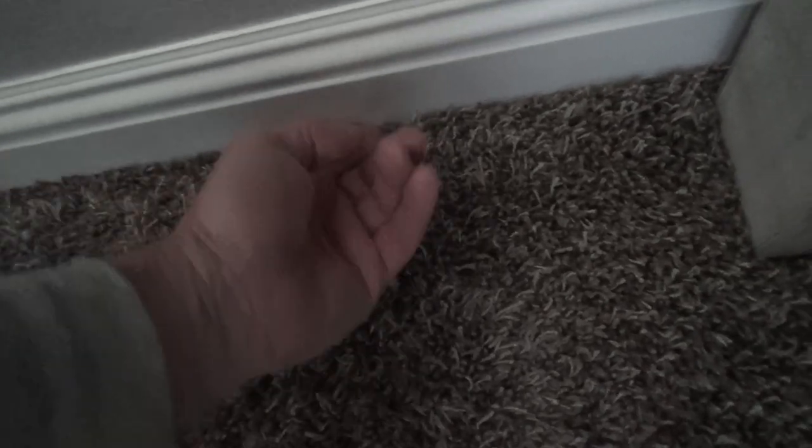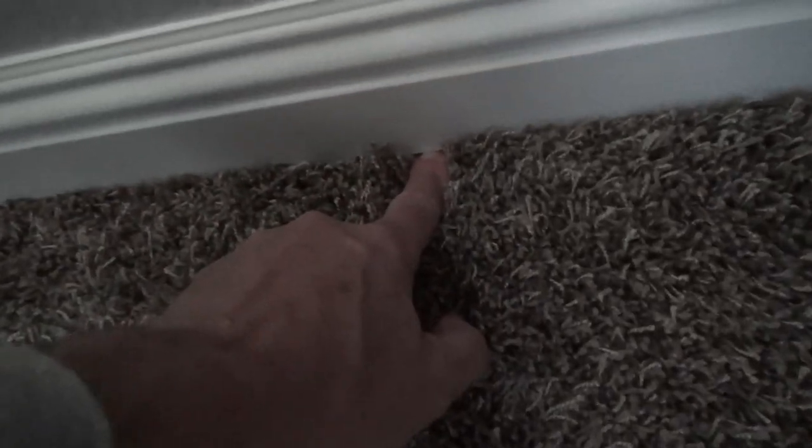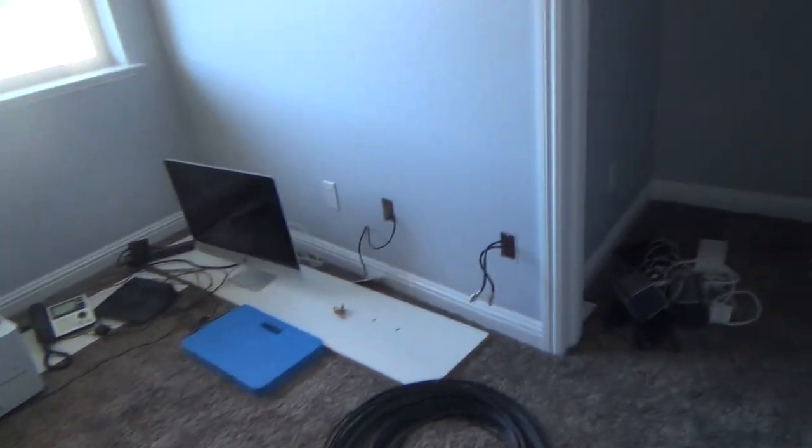And then the cable would come up here, and then you could bend it over to here, and see, my finger's underneath the baseboard right there, see? And then you could fish it under there carefully, fish it underneath the bed. Well, I didn't really want him to do that.